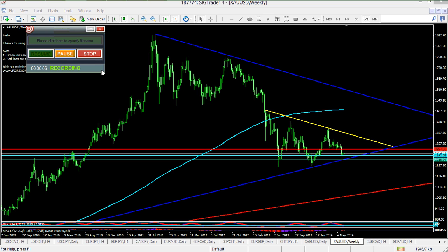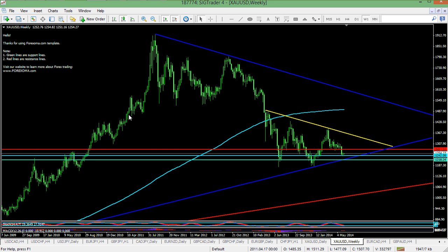It's 15 minutes to 8 a.m. in Nigeria now. I want us to do an analysis on what we are going to be seeing on gold, probably this week. We are going to be starting with the weekly chart.